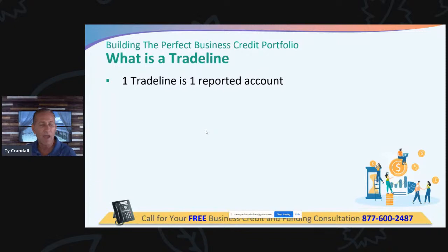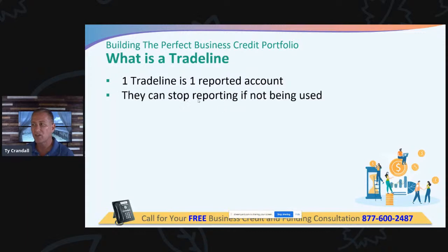So one trade line is one reported account, and one credit issuer is only ever really going to be able to report one trade line. Now, they can stop reporting if it's not being used, and they will. The actual formula for the bureaus is that you want to use the credit at least every 12 months, or it won't show that it's recently been used. But I suggest every 6 months you touch that account so it updates it and shows that the account is actually being used.